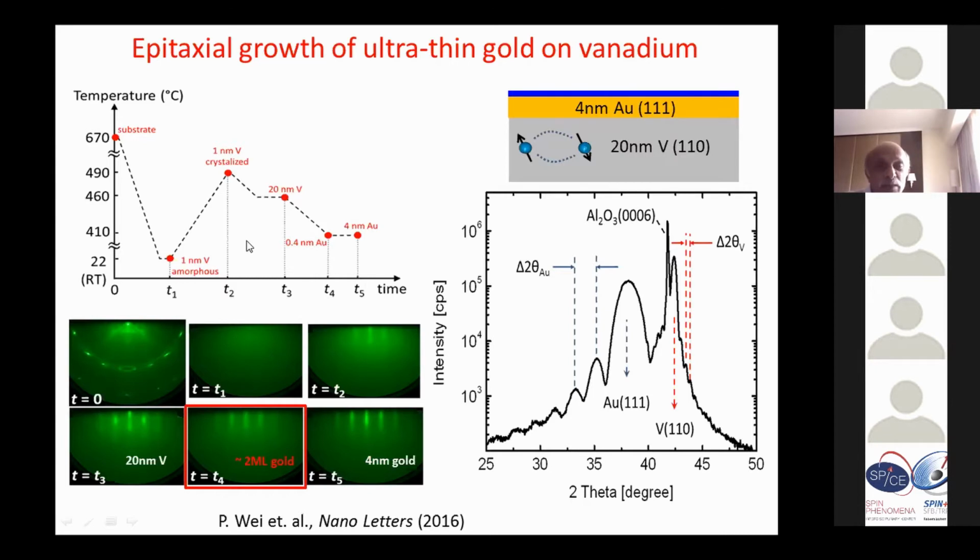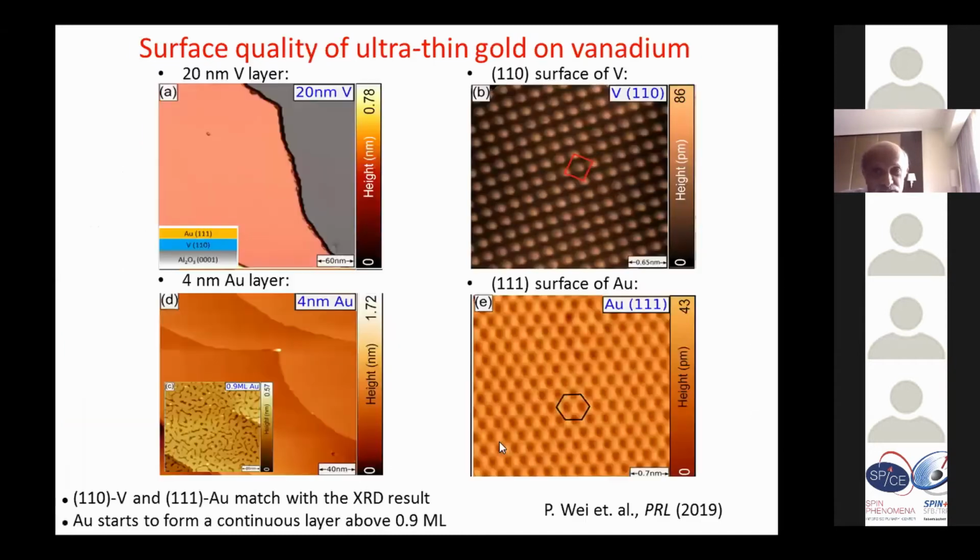So with this procedure, we are able to grow very smooth films of vanadium and gold. As you can see from these Kiessig fringes, the surface is very, very smooth. So we are able to create a very smooth film which completely covers the surface. This can be seen in the STM surface topography here.